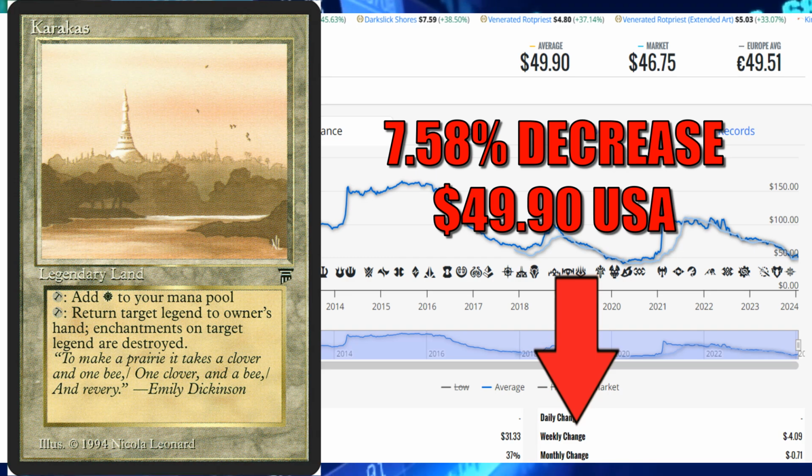it is falling. It drops today to 49.90, and of course that's a percentage decrease of 7.58%. With the amount we've seen printed, players who want to own the real deal, though, will go back and buy the original edition of this card.